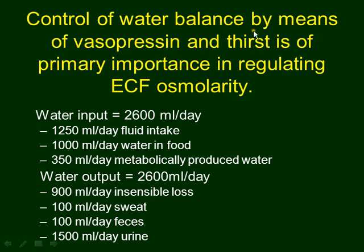All right, so control of water balance by means of vasopressin and thirst reflex. What organ controls both of those? Vasopressin and thirst. Hypothalamus. Yep. Every day you bring in about 2,600 milliliters of water. That's your drinking. You drink about 2-liter bottles. That's one 2-liter bottle and then a quarter of another one you bring in a day.